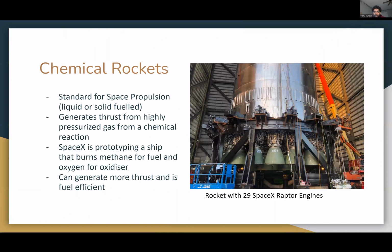So the first thing I want to talk about is chemical rockets, and these are kind of like the standard way of propulsion currently used for space travel. They work by generating thrust from a highly pressurized gas that's generated from a chemical reaction, and most new innovation revolves around experimenting with new kinds of fuels.